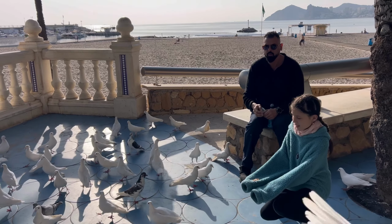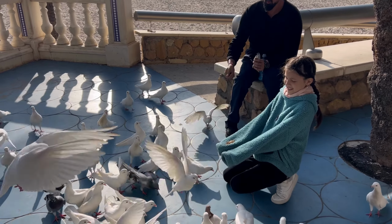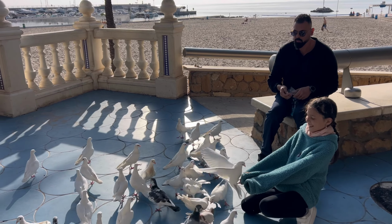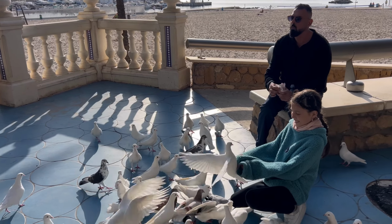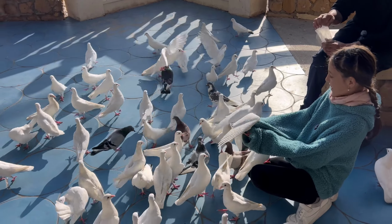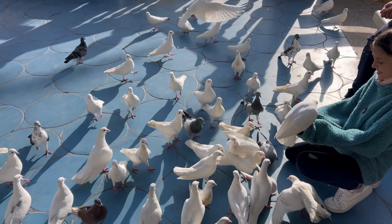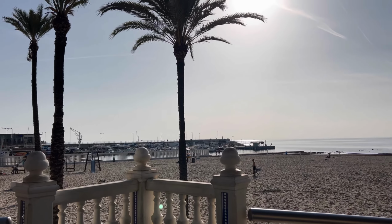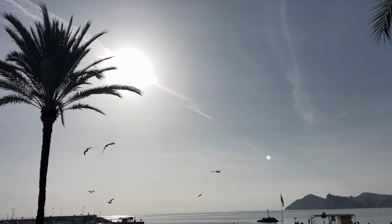One of the lovely positive attractions of interacting with Benidorm's doves and pigeons is to grab a bag for €2, €2.50. Obviously, it's for people's consumption, okay? It's not for giving food to the birds. But if you're sitting down and let's say some things will fall down on the ground by accident, you're able to kind of feed them, which is very nice with this gorgeous weather with the views towards the loveliest Poniente beach. Sit down in the park and enjoy.